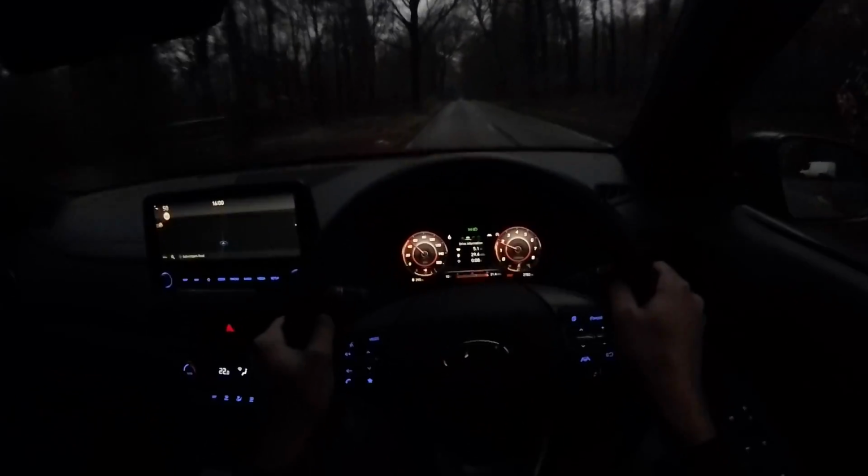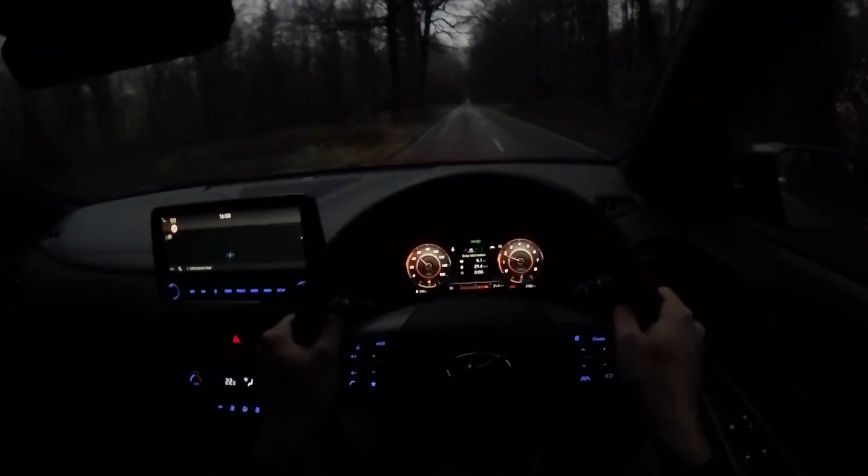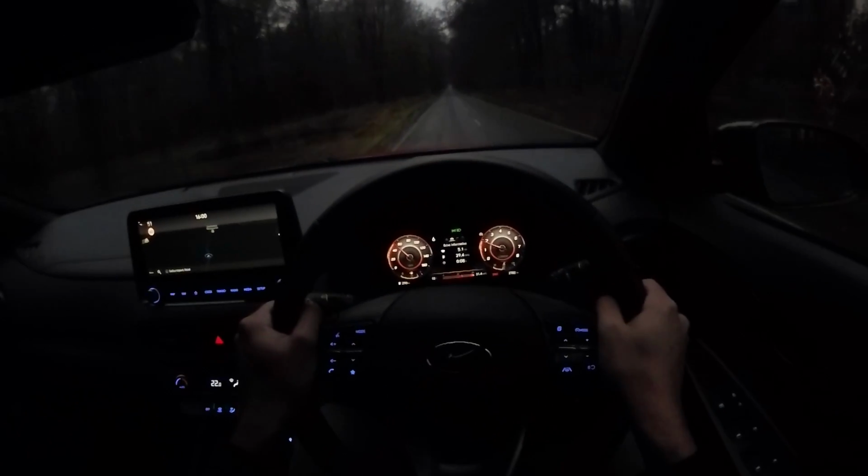That's the only drawback of roads like this. They are quite narrow. Sounds a bit like Morse code, doesn't it?